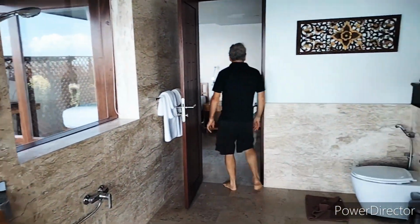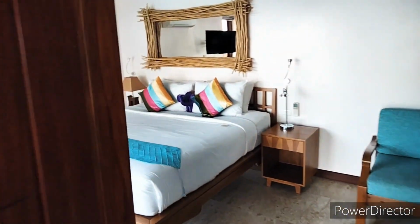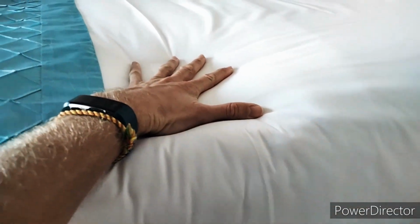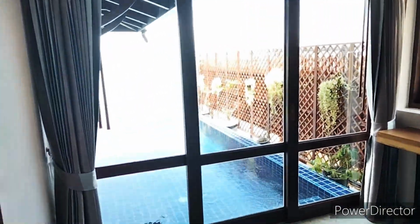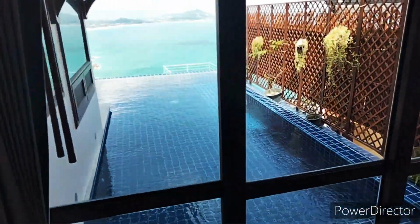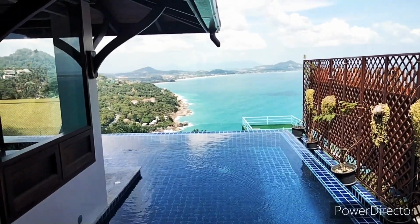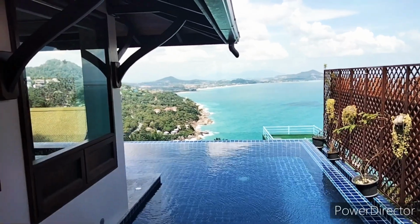Bedroom two. Got another bedroom, really nice bathroom right here. And then it leads into the next bedroom. And you see from this bed, you have this lovely view here. So you can just wake up in the morning and jump straight into the pool and enjoy this beautiful view. That's Chuang Beach. You can see Chuang Beach off there in the distance.